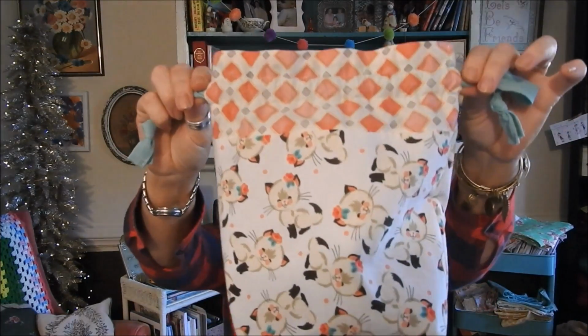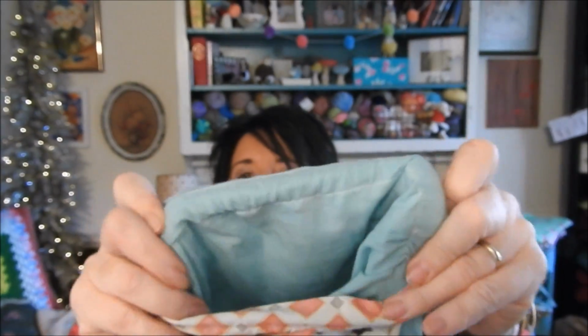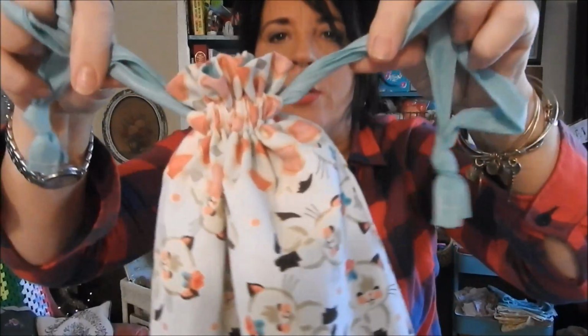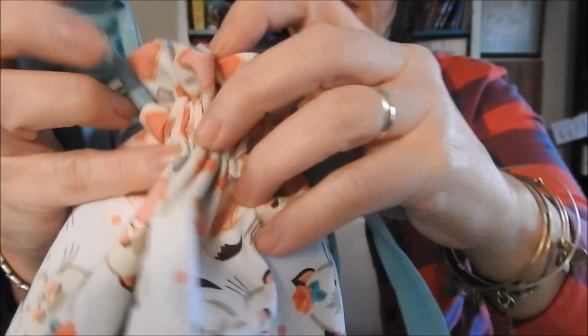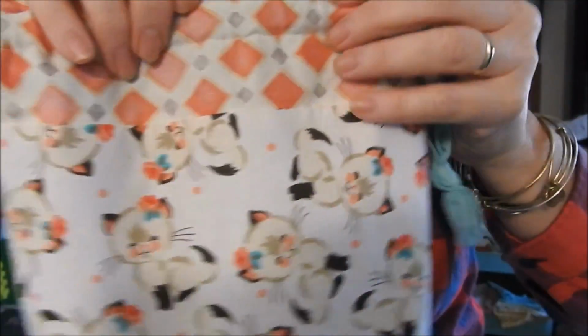Ta-da! My very first project bag has that on the inside. Drawstring. I'm going to have to get up so you can see this better. Look at those kitties. I'm so pleased. And I don't mind showing it close as well, because for all you sewists out there that are really great at this, feel free to critique me, because I'll take all the tips I can get.